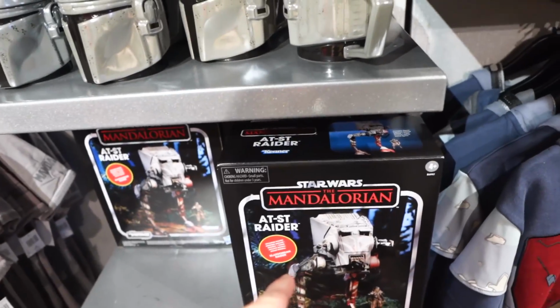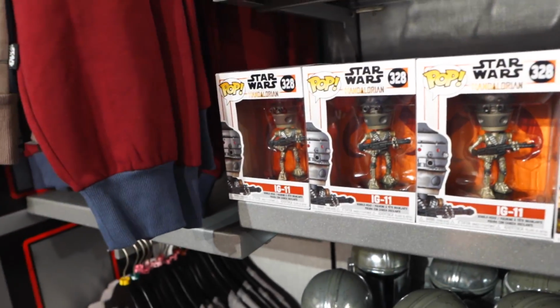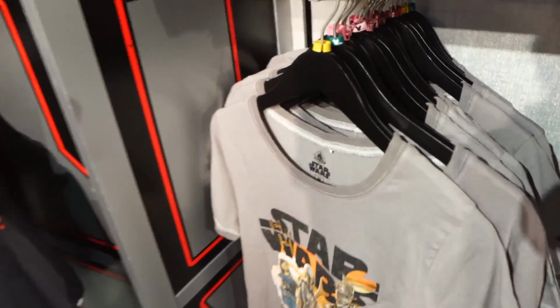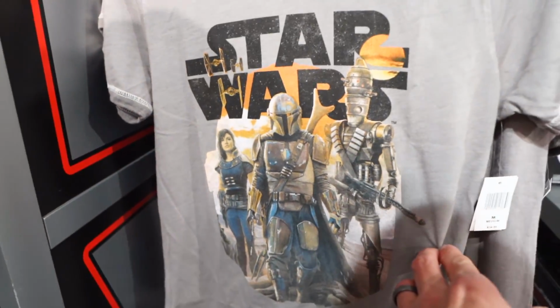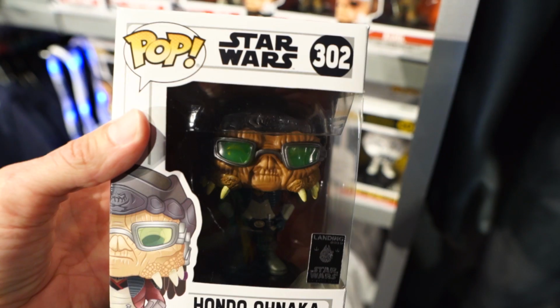But still, there's this Kenner thing again. No price. No price on any of these pop figures. What the heck, man? Ooh, here's an actual Mandalorian shirt for $34.99. I like how this is very specific for a pop figure.